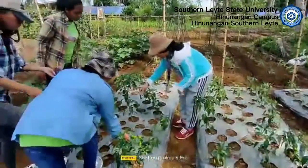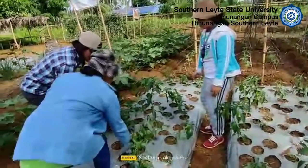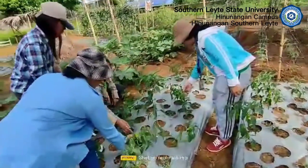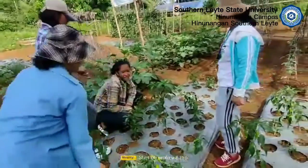Ano yan? Ito? Tawag nito ay aphids. Ito ang peste na dumadapo sa mga halaman.